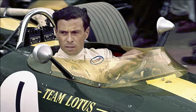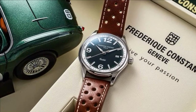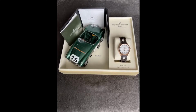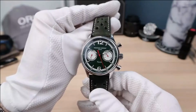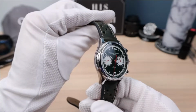Jim Clark, arguably one of the greatest drivers of all time, drove his green Team Lotus to podium finishes on numerous occasions. Another British classic, the Austin Healey, has competed extensively at Le Mans and Sebring. For many years, Healey has been associated with the luxury watch company Frederique Constant. Throughout their collaboration, Frederique Constant has released several timepieces bearing the name of the British car company. The Vintage Rallye Healey Chronograph was recently released by the Swiss watchmaker. This watch has a bi-compax layout, a British racing green dial, and a British racing green strap.